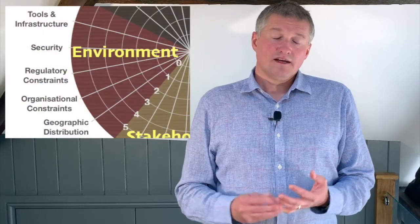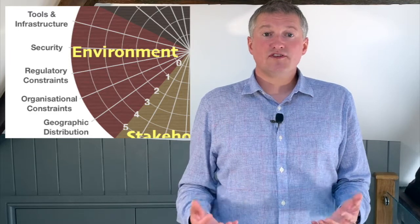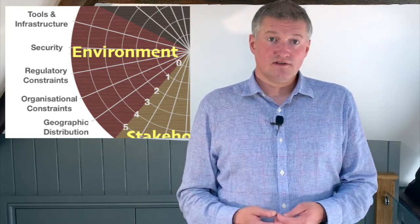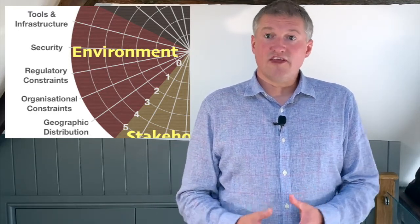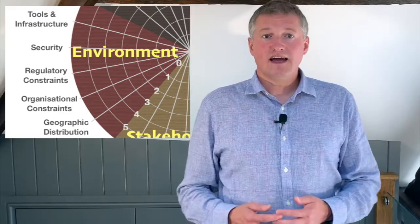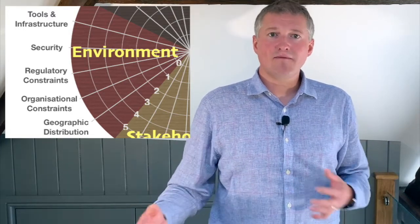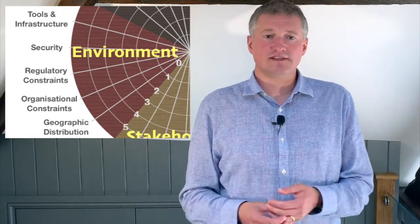The next set of factors is all around the environment. Some of these are easier to control than others, but it's important to understand them all. What about the geography, the geographic distribution? Are people all in an office or not? Are they all remote? Are they in different time zones? Can they get to each other? Have we got the right collaboration tools? If we are remote, can we collaborate properly? Do we have the right bandwidth in everybody's homes? All those sorts of things.